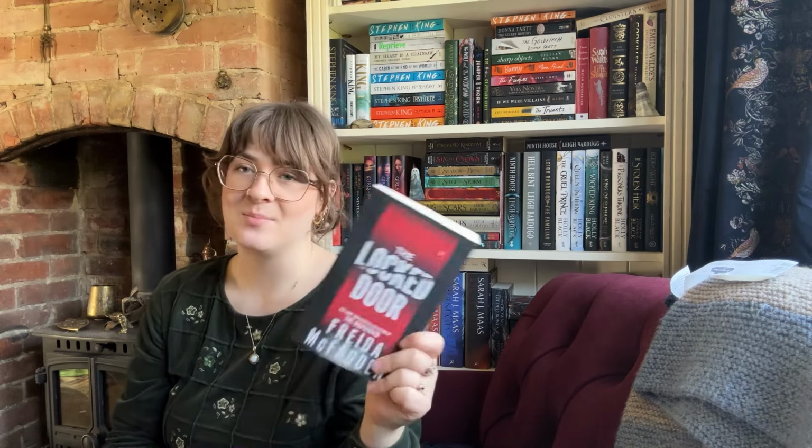Then I went on to have a bit of a palette cleanser, and I read The Locked Door by Frida McFadden, and this was my first Frida McFadden book, but I really enjoyed it. I whizzed through this in like 2 or 3 days, and it was a little bit far-fetched at times, but it was quite twisted, shocking, surprising, and it just kept me on the edge of my seat, reading by my little reading light in the dark and getting a little bit creeped out. So I really enjoyed that one. Nothing groundbreaking and some suspension of disbelief required, but fun.